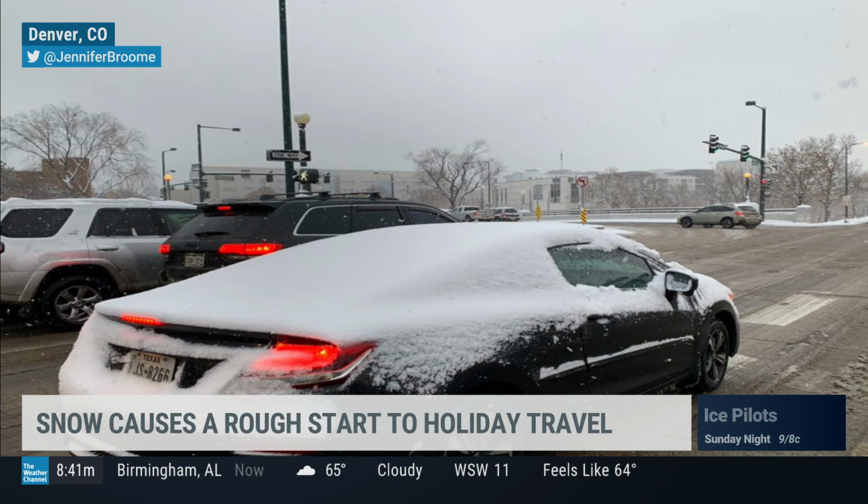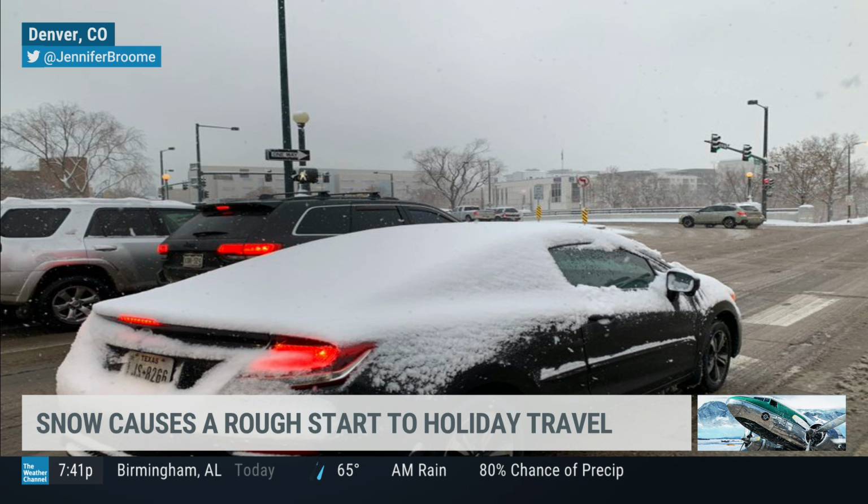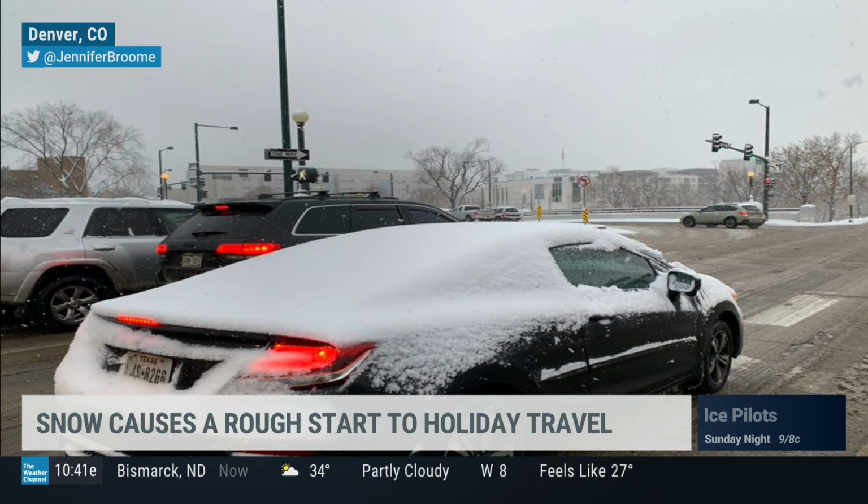It could be a rough start to the holiday travel season if your hoopty is not ready to get on the road. You can see how Mother Nature treated earlier travelers in Denver, dumping snow on their cars before they even hit the road. Mother Nature plans to do it again ahead of Thanksgiving, and that can mean some of the 55 million people expected to hit the roads and skies could get stuck in a messy situation.